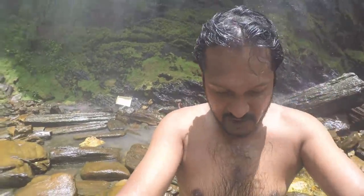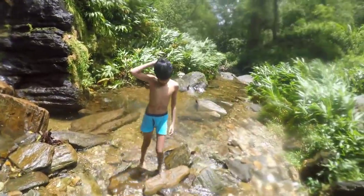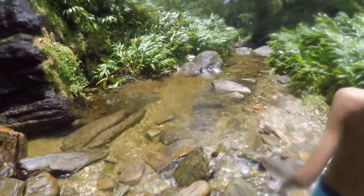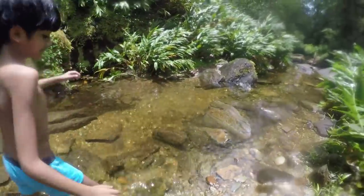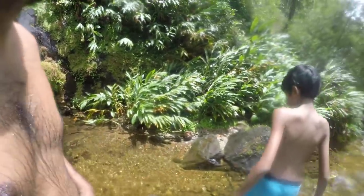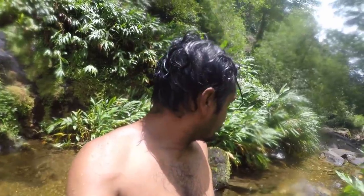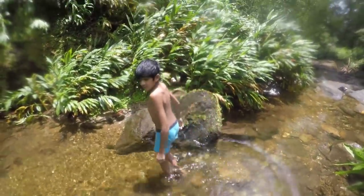Nice. That water is refreshing. Down from the falls, we find a little pool here where I think adventure boy could take a little dip. No, dip your body, sit down in it. So you could say you came to Maracas Falls. Right? Dip, righty.